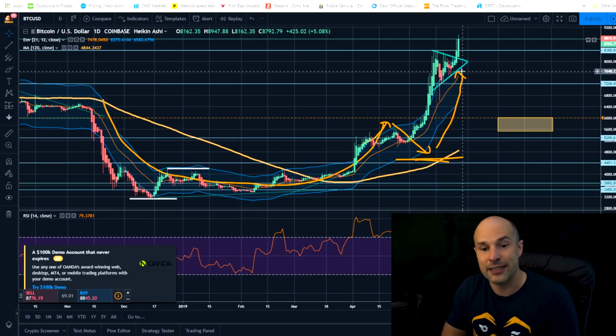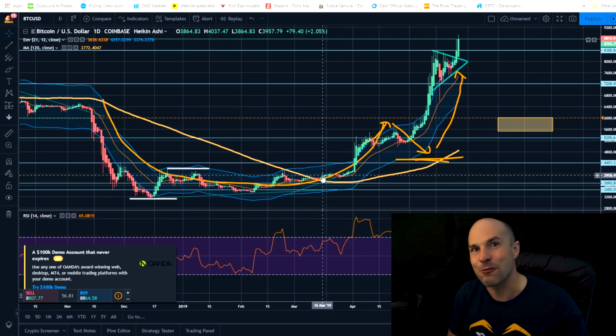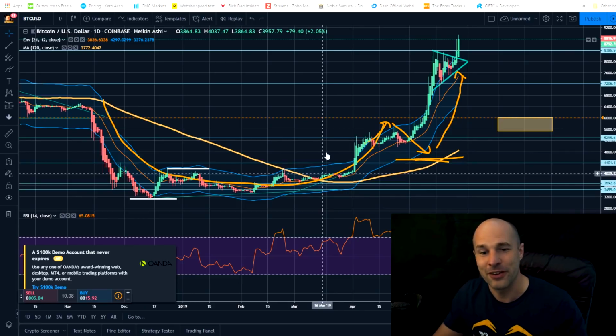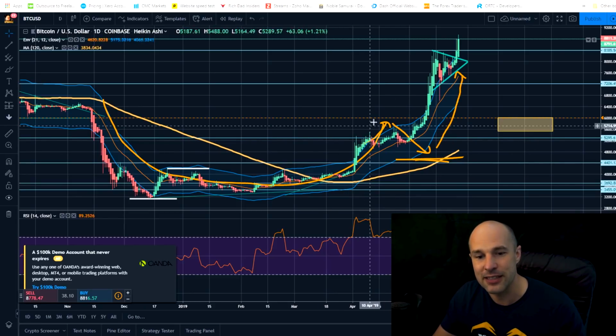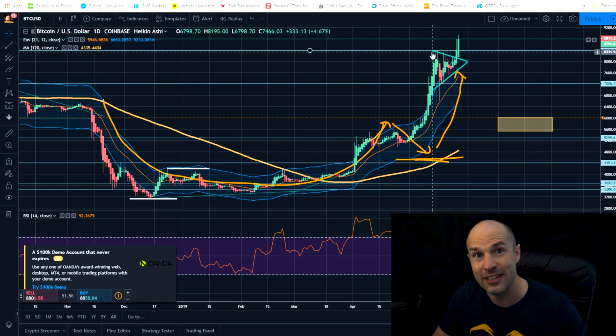This is what I predicted way back in March this year. Obviously you can't really predict the future too accurately; you just have to go with the flow. What actually happened is it didn't quite hit there. It then just kept going up and up and up. Well, it hit the target, went over 8,000, which was great.